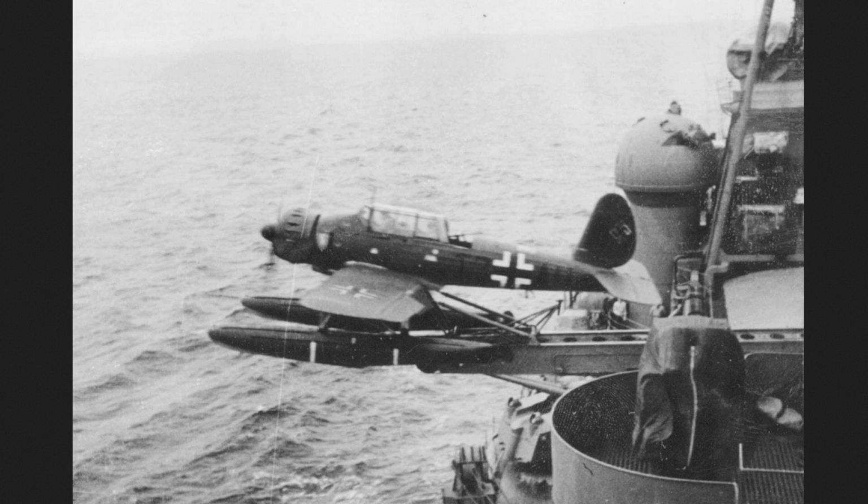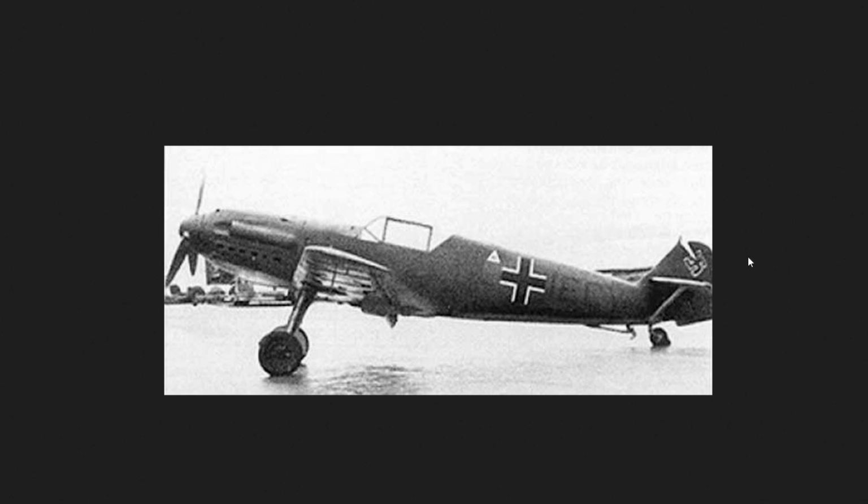There's also some other options from Germany which I think are much more interesting. So the first one's the Bf-109T. Now this was a Bf-109 that was specifically made for naval use. It never got used for naval use because, well, they never finished their aircraft carrier.